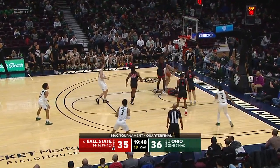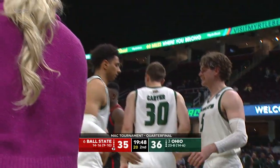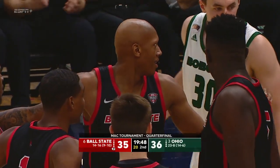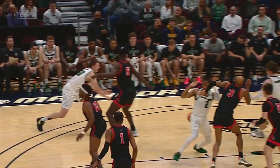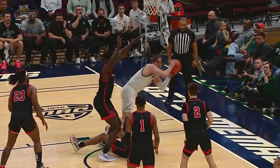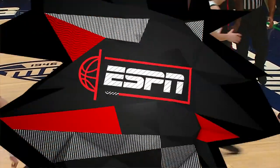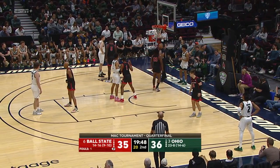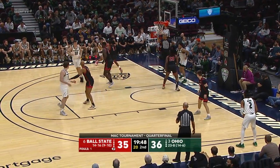That's good stuff. Speaking of bigs, Ben Vanderplas. Bodies falling all over the deck. As Vanderplas in that first possession was trying to back his way down to the bucket for Ohio. Mickey Pearson, who is starting this second half. Where's number three? Only played 5 minutes in the first half, but he's beginning this second half for Ball State and checking Ben Vanderplas.